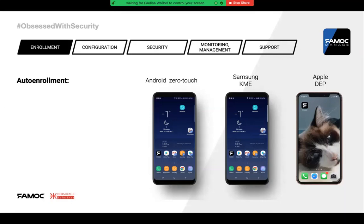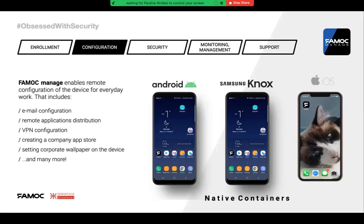I saw this auto-enrollment process for the first time a few years ago, and it still looks like magic because everything is done automatically. The device is automatically prepared for the end user. And when the device is enrolled, it's important to prepare it to be used by the end user. I mentioned the configuration settings.